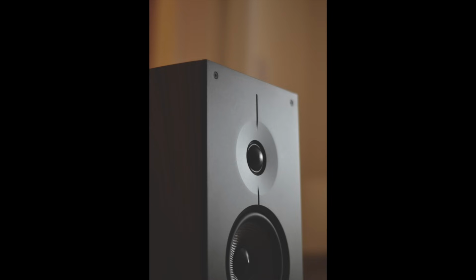Along with the super smooth carbon fiber drivers, the silk dome tweeter that they're matched to is an absolute honey. It's really delicate and smooth and gentle.